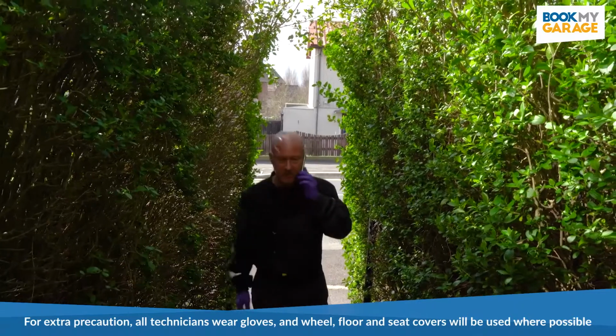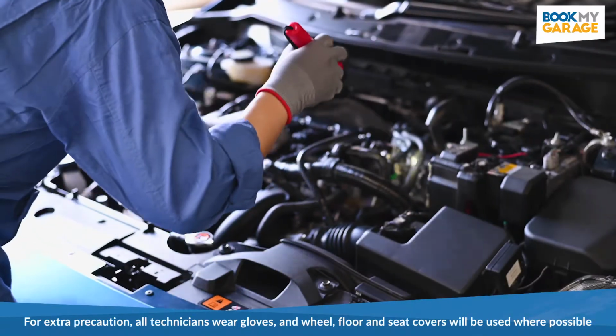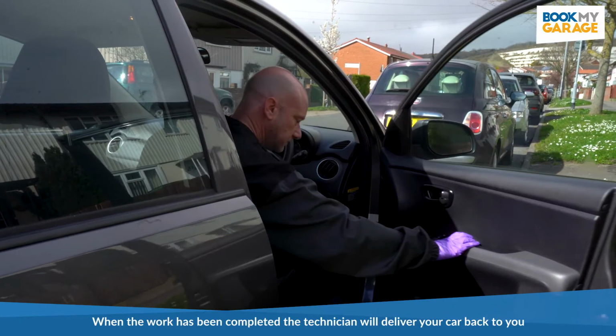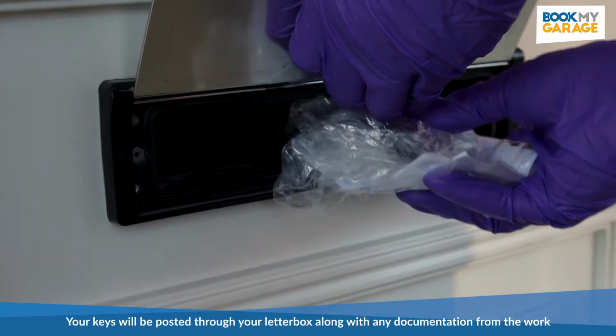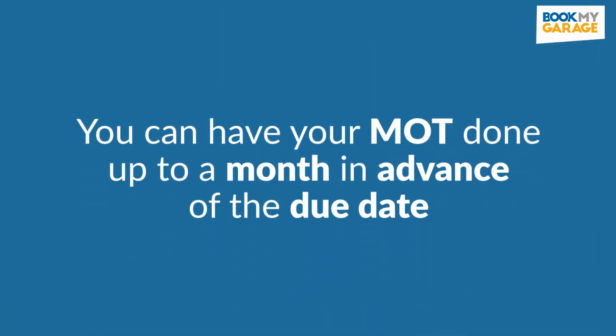For extra precaution, all technicians wear gloves, and wheel, floor and seat covers will be used where possible. When the work has been completed, the technician will deliver your car back to you. Your keys will be posted through your letterbox along with any documentation from the work. You can have your MOT done up to a month in advance of the due date.